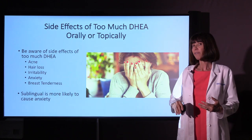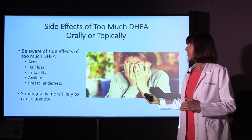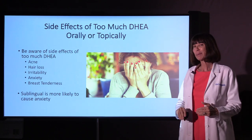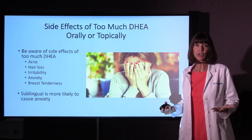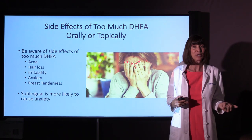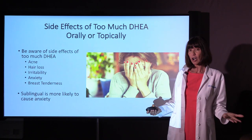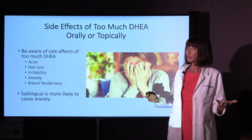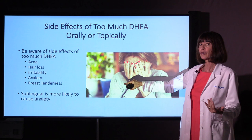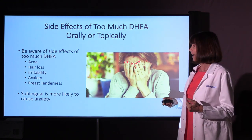Don't forget about the side effects of too much DHEA orally or topically. Acne, hair loss, irritability, anxiety, even breast tenderness, because remember, DHEA has a conversion to estrone, and estrone converts to the other estrogens that can cause an estrogen dominance if you're using too much. Breast tenderness is associated with too high of doses of DHEA.